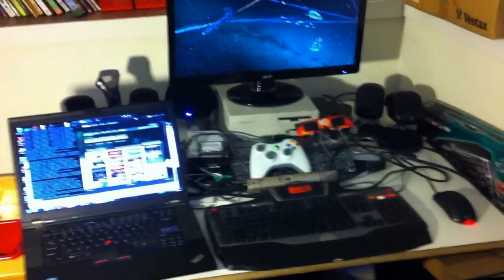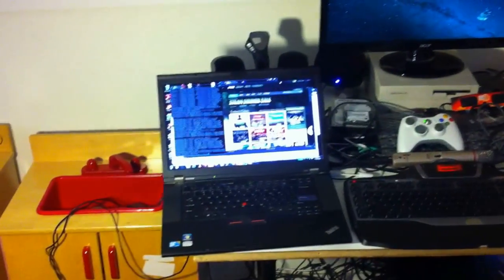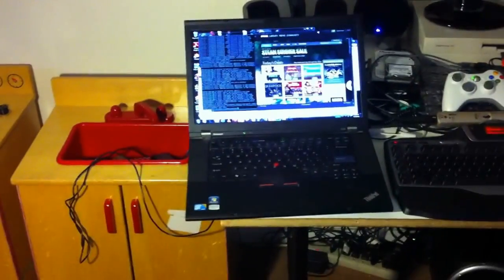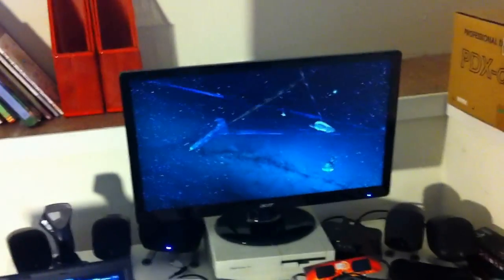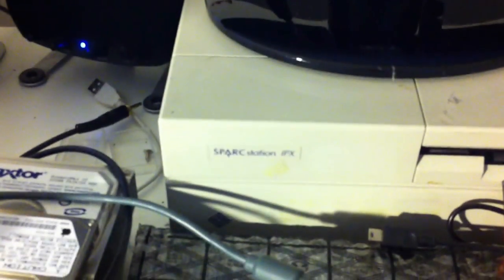This is my gaming setup. What you can see here on the desk right now is my laptop there. That's actually my work laptop, but I'll occasionally sit it there and run stuff on it while I'm on my main system. So I've got a 21-inch monitor. It was a cheap monitor. It did not come with a stand. Instead, it is sitting on an ancient SPARCstation IPX.